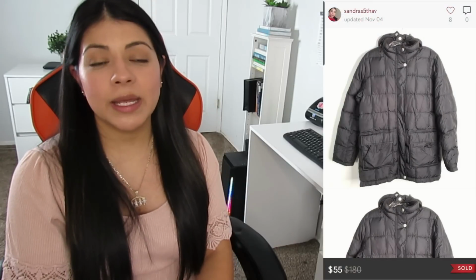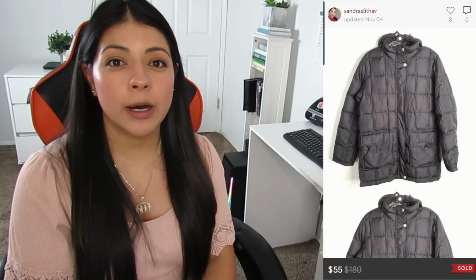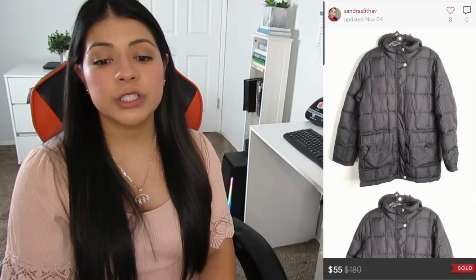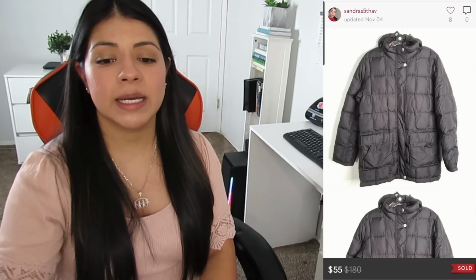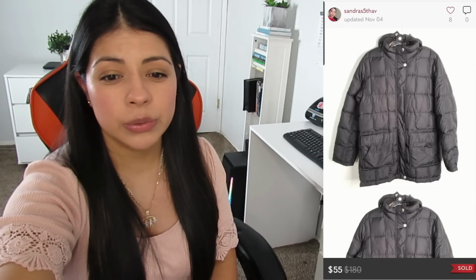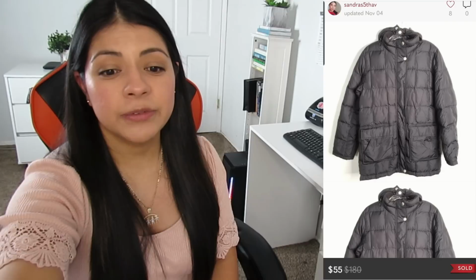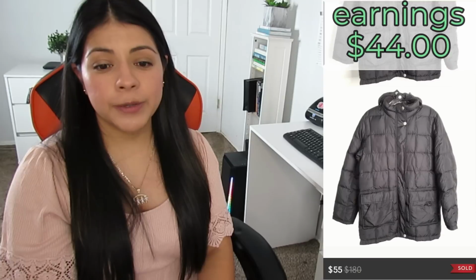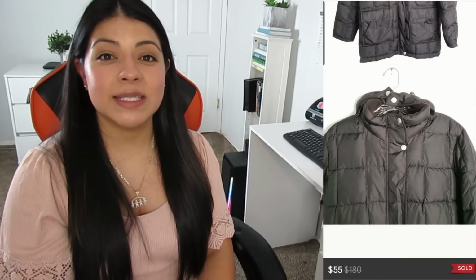Number 6, we have a jacket this time. On Poshmark, I sold this Eddie Bauer Goose Down puffer jacket. It was black quilted, and it was a men's winter coat. This sold for $55, which left me earnings of $44. And this was listed for 17 days.